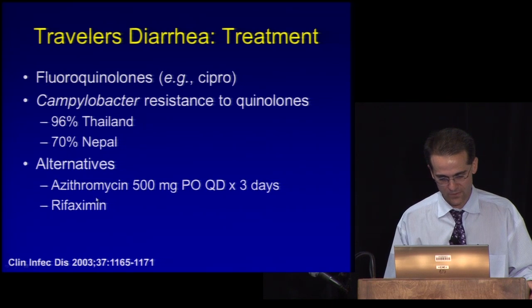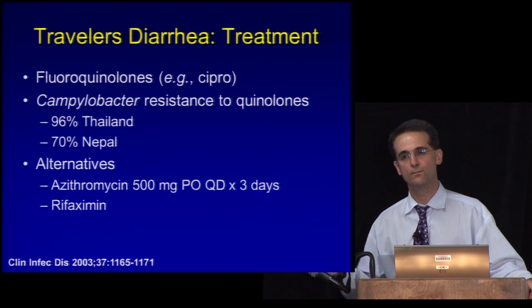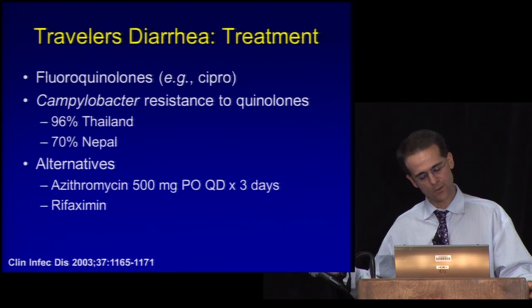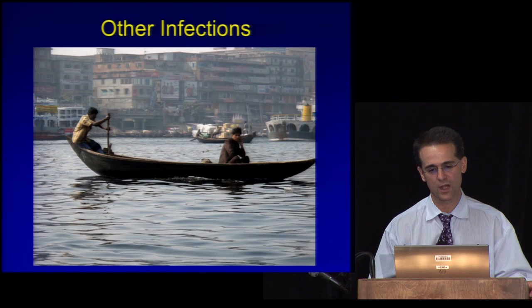So more commonly, I'm giving this drug now called azithromycin, which is a drug used often for pneumonia and respiratory infections, but it's pretty darn good. Most studies show as good as Cipro. So for Asia and some other parts of the world too, I'm giving azithro these days too. There's another drug called rifaximin that's given to some patients, but azithro is more common.